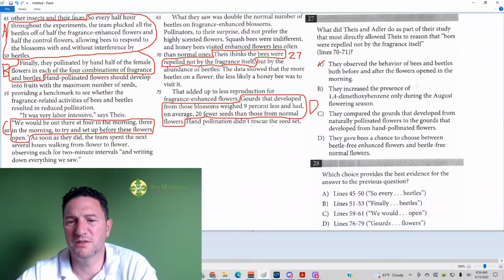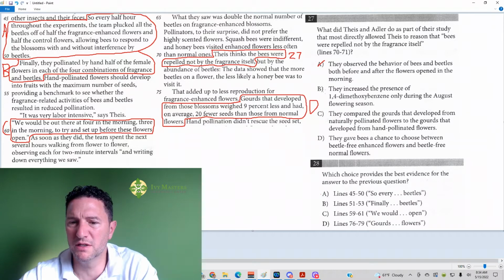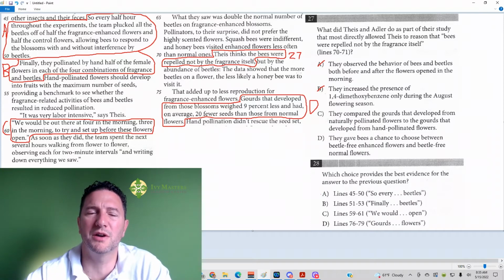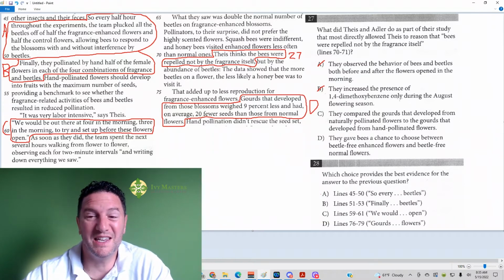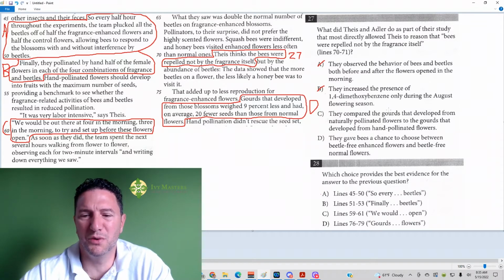Anyway, so answer choice B, they increase the presence of 1,4-dimethoxybenzene only during the August flowering season. Well, what season it is not going to depend on whether or not the bees are attracted or repelled by either the fragrance or by something else. Well, it could be if they're attracted to them one season and not another, but that doesn't have to do with the experiment. That doesn't have to do with this answer here.